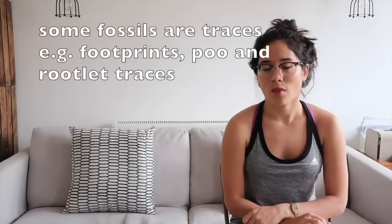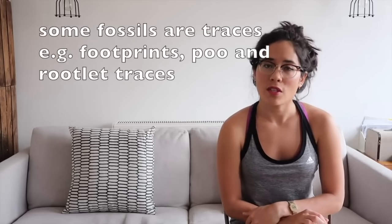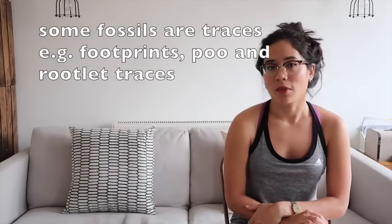Lastly, fossils can appear in the form of traces of animals which once lived, or plants that once lived, so that could be rootlet traces, it could even be animals' poo, that's a type of fossil, or it could be footprints, so that's quite a niche one. Now, a fossil record is all about looking at the history of an organism over time, so we look at various samples from millions of years ago over time, and we can see, for example, how a horse has evolved.